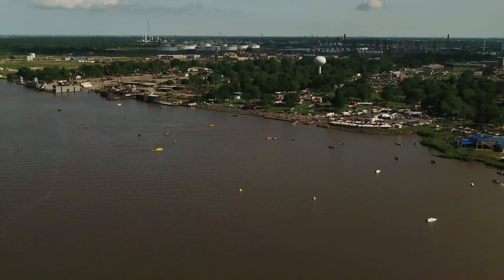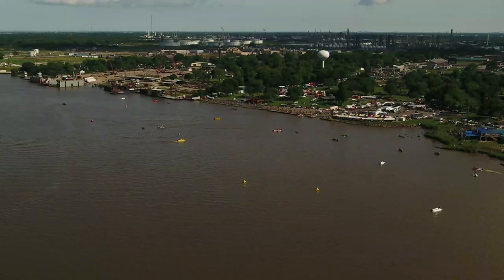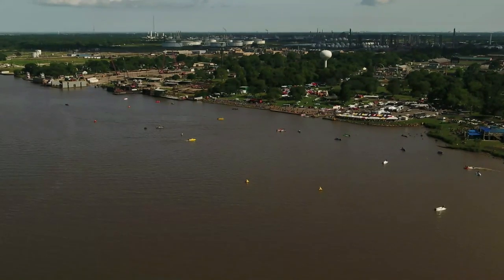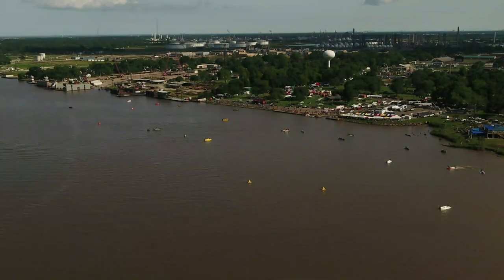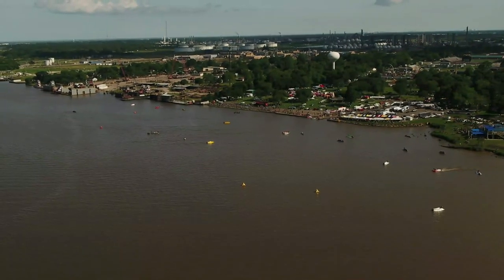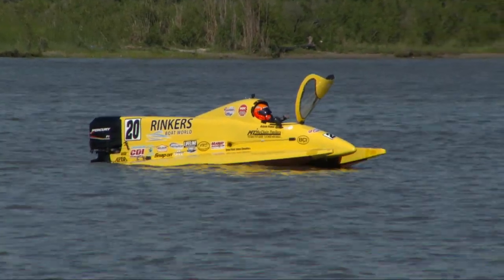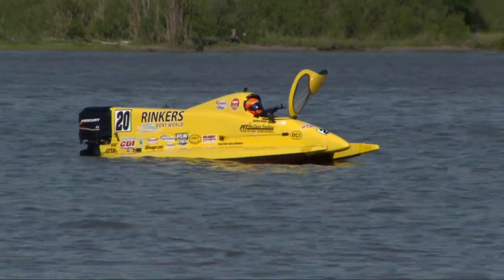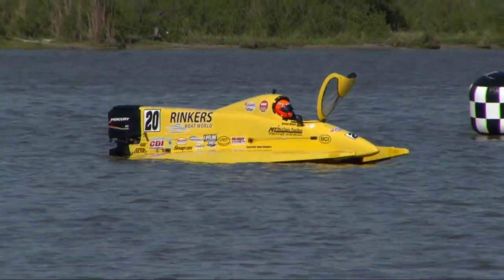All right, race fans, welcome back here, and I've got a bit of news for you. I don't know where I missed it or if it happened right as the wreck happened on the previous lap. Somehow, some way, the 20 of Ashton Rinker got by the leader, Chris Fairchild, the number 62, and there you have it, folks. Just like he finished 2018, he starts off 2019 with a checkered flag in his right hand.